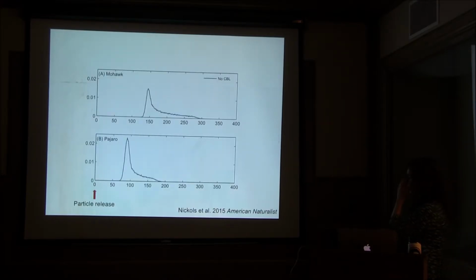So here's for 2 different sites. So Mohawk that had really high velocities and a really steep shelf versus Pajaro that had lower velocities and a broader shelf. And if particles are released here at the 0, and then we let the larvae do their thing, and then look at it after the one example I'm showing you here is for 10 days. We looked at them over a variety of different pelagic larval durations. And the thing that first I want to point out is that, so this is without a coastal boundary layer in the model.